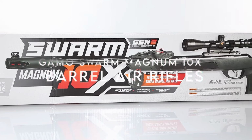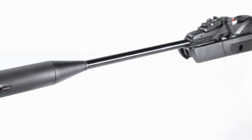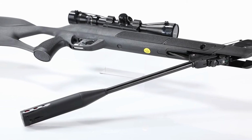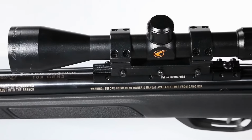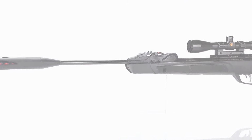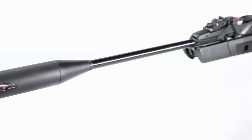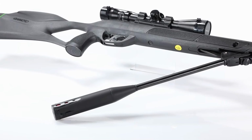Gamo Swarm Magnum 10X. The Gamo Swarm Magnum 10X Gen 3i air rifle packs some impressive features that make it stand out in the world of air rifles. First up is the .22 caliber, perfect for accuracy and power. What's truly exciting is the 10X Gen 3i quick shot technology, allowing shooters to fire up to 10 pellets without reloading. Imagine the convenience during those intense shooting sessions.